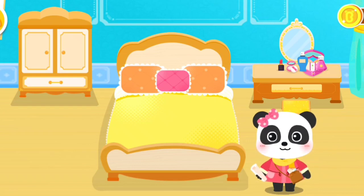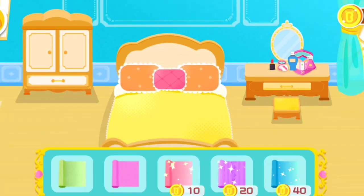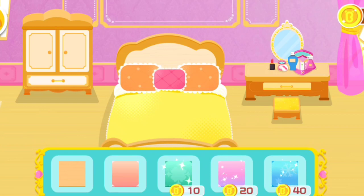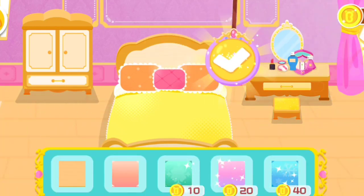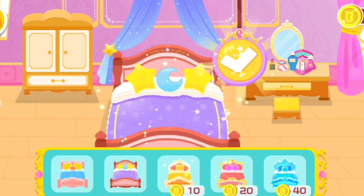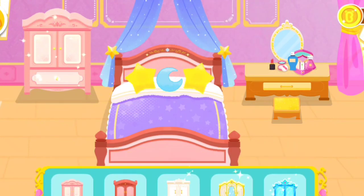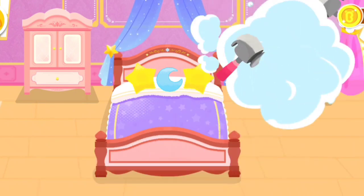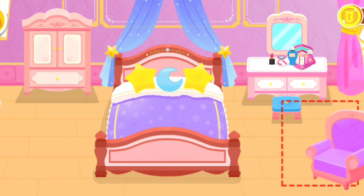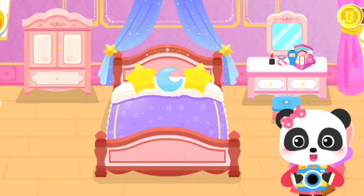Now, let's choose some exquisite furniture and decorations. Let's do it! Which wallpaper should we choose? Pick the floor tile you like. It is so beautifully designed. Let's take a picture to record it.